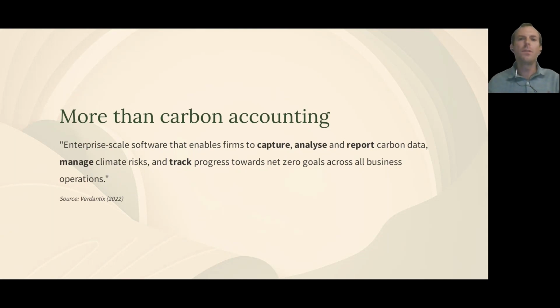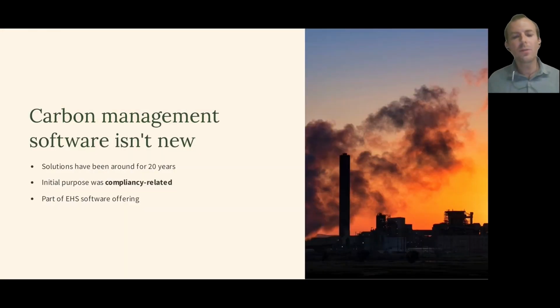But as we will see later on, this solution offers more capabilities to also guide their clients into their decarbonization journey and beyond. Actually, it might surprise you, but carbon management software isn't new. The first vendor emerged over 20 years ago when these solutions were primarily used by energy-intensive companies, which were subject to statutory emission trading, such as the EU Emission Trading System, ETS, and the GHG reporting program of the US Environmental Protection Agency, EPA. So the initial use cases of this carbon management software were therefore mostly compliance related.